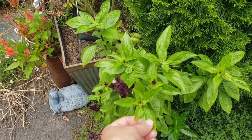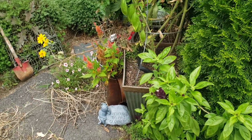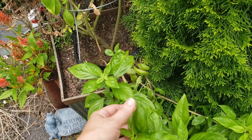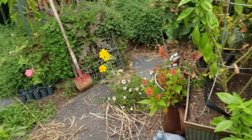This is just a self-seeded. It's either Thai or licorice basil. It just keeps self-seeding itself. It's possible it could be a cinnamon basil, but I'm pretty sure it is licorice. It smells so good. It smells just like licorice. Love it, love it, love it.